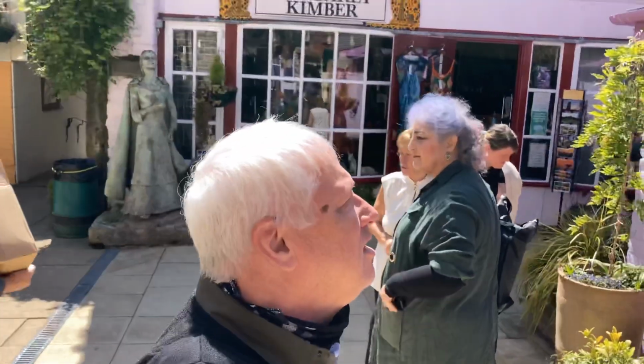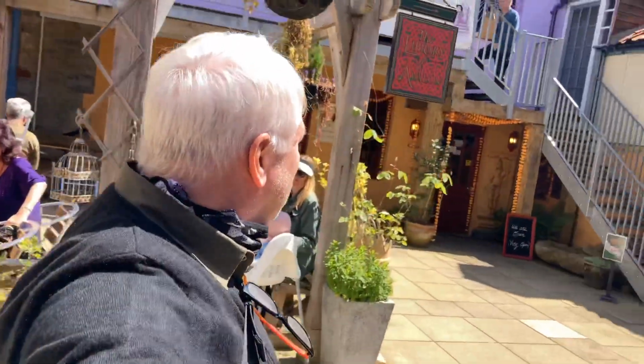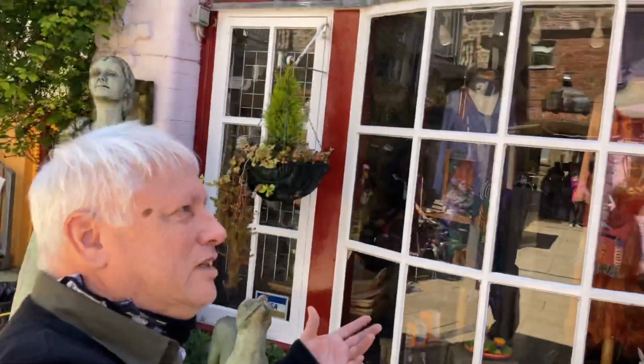So we are in Glastonbury. Glastonbury is the home of everything weird and wonderful and mystical. It's all the hippies, the strange dresses, and the colourful things, and wickedness, and witches, and wizards, and all that sort of stuff. It's a fun place to be. It attracts all the people that don't really care too much about it.